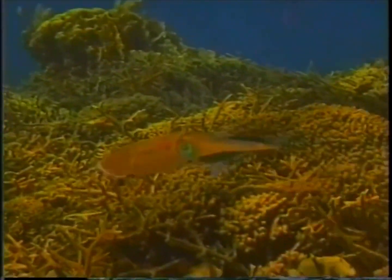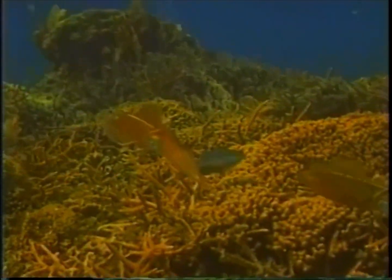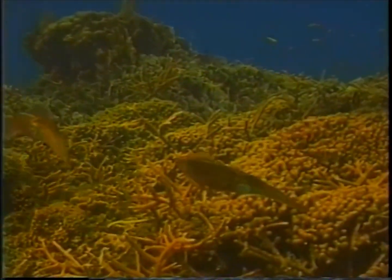One of the really cool things about squid is their ability to swim both forward or backwards, left or right, with ease.